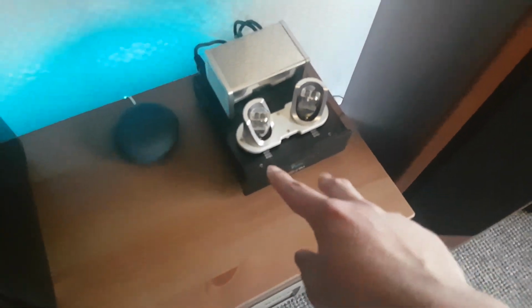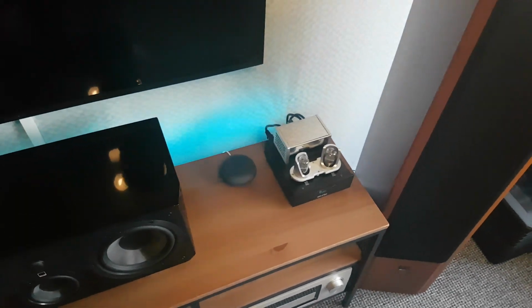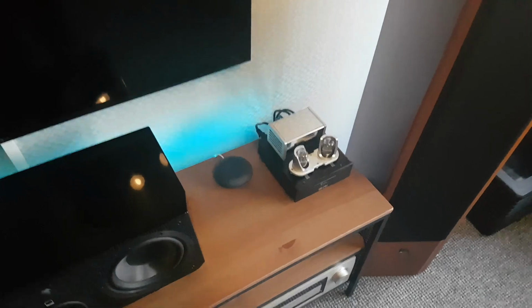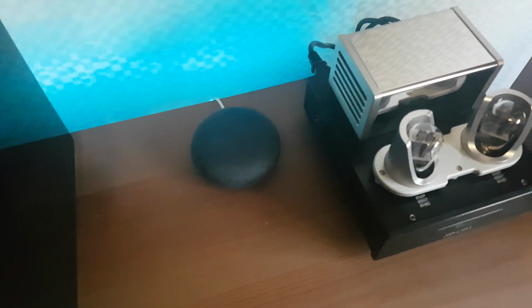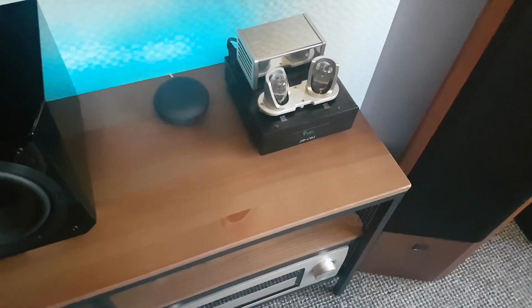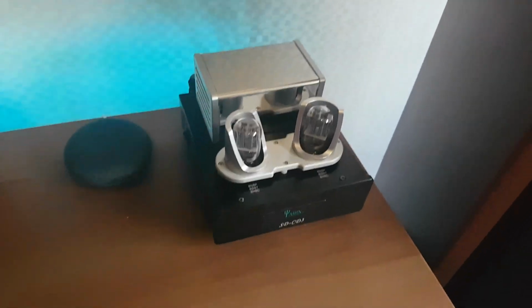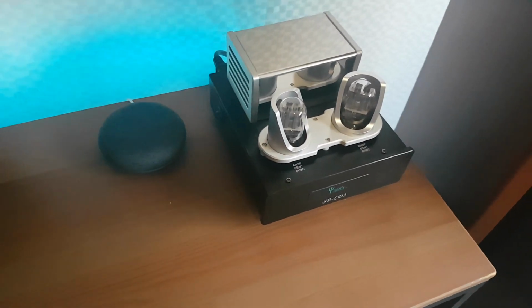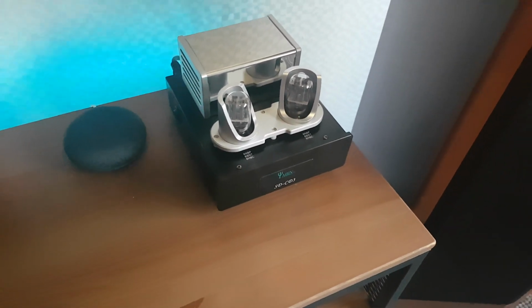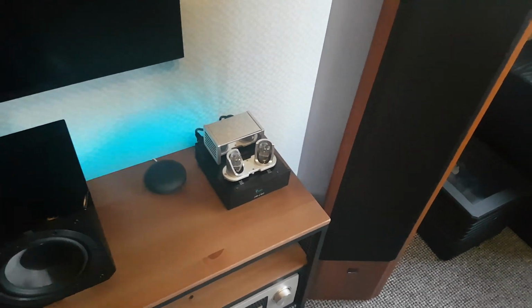It has the stock tubes, and a lot of people don't like the stock tubes, but I'm actually okay with them. Yeah, it has the stock tubes. I don't really know what they are. You can look it up, probably in the link that I will leave down below. But I will be replacing them with Shuguang Treasure tubes in the future.